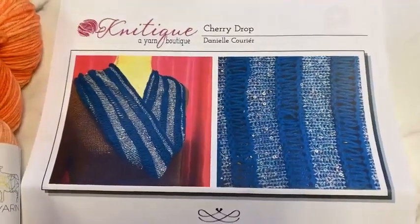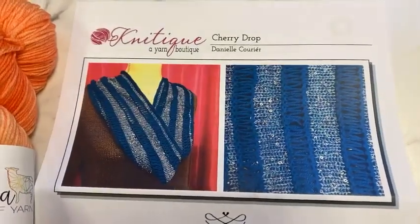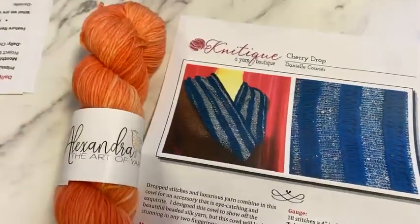The pattern is Cherry Drop. It is available on Ravelry. Cherry Drop, Nancy. Super fun and fast. You could easily do this in like a weekend.